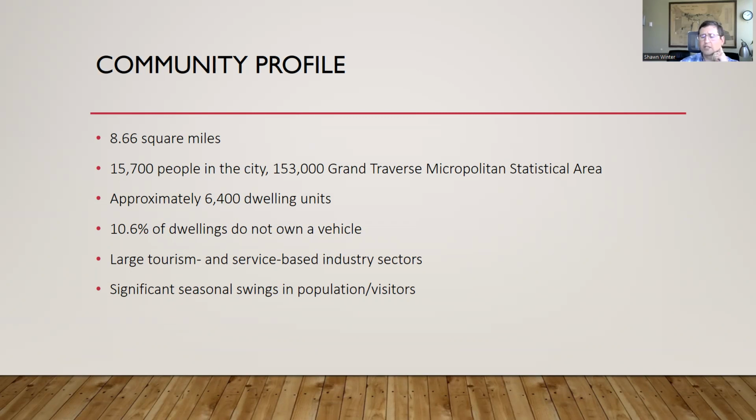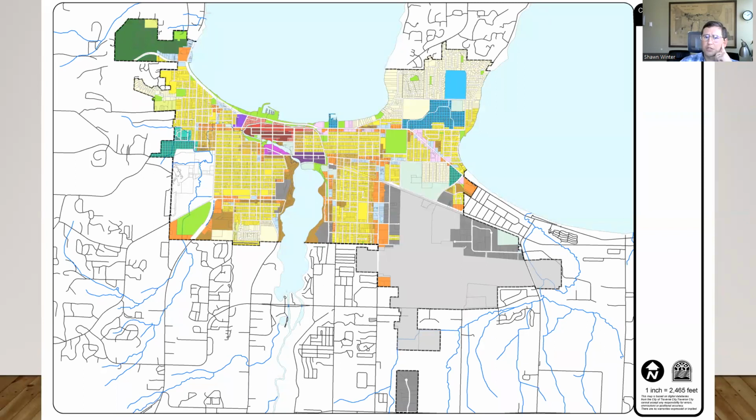We are located at the north end of Grand Traverse County along the Grand Traverse Bay. Our community is kind of divided by Boardman Lake in the middle, but it's also where the Boardman River exits out into West Grand Traverse Bay. We're also home to the area's largest airport, medical facility, and community college. So a lot of different reasons for coming into the community.